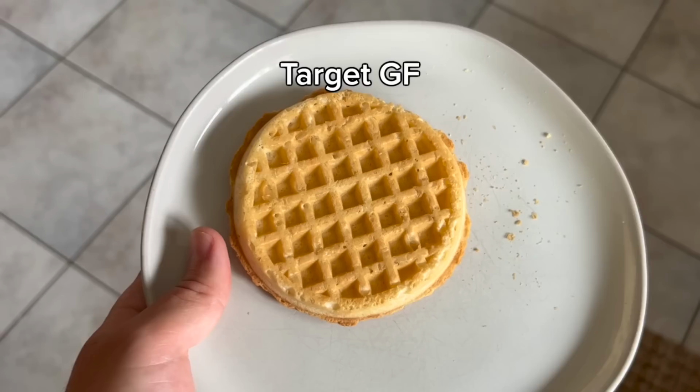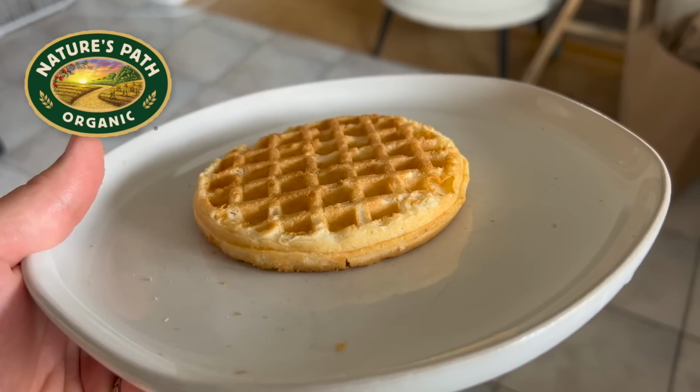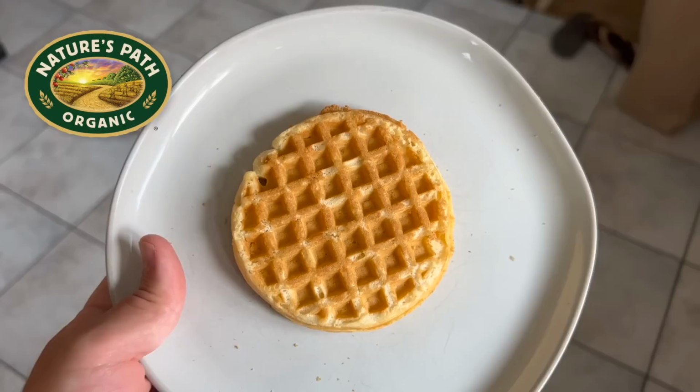Do I think there's a substantial difference in these 3 grocery store brand waffles? No. But if I was to tier them, I would say Wegmans, Good and Gather, Trader Joe's. And finally, we're moving on to the waffles that people actually recommended to me. Nature's Path. I'm gonna do my Robert De Niro impression for this one.